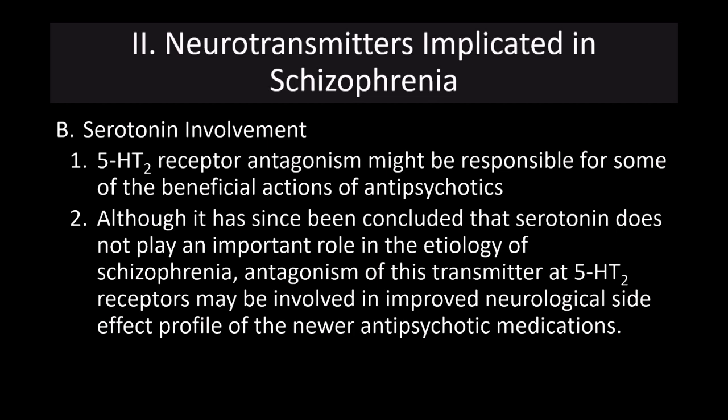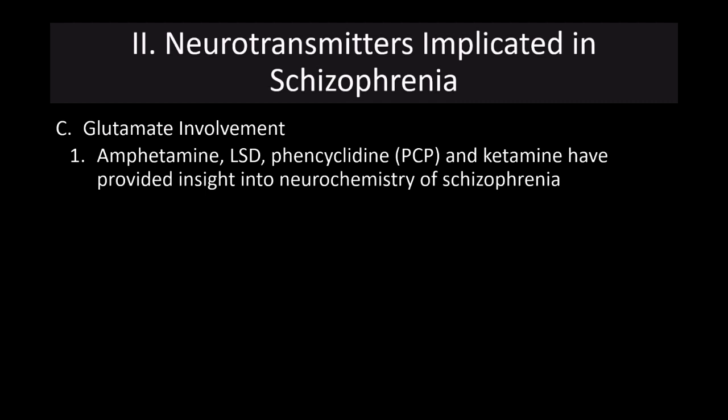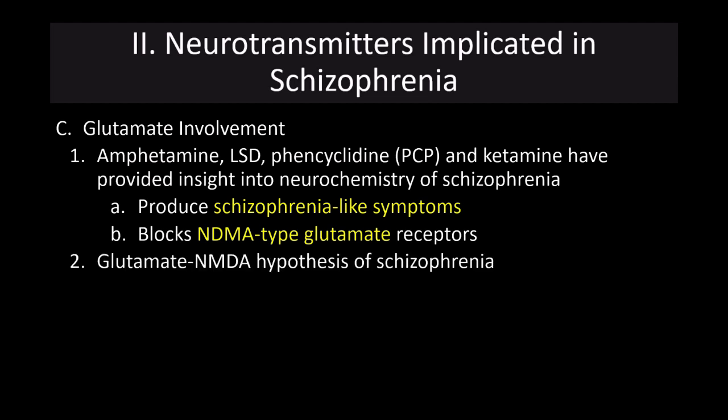We really are still trying to get a handle on exactly how this particular disorder comes about and exactly what's involved in the brain. There's clearly pretty good evidence for glutamate involvement in this particular disorder. Amphetamines, LSD, PCP, and ketamine have provided some insight into the neurochemistry of schizophrenia because they can produce schizophrenia-like symptoms. In particular, PCP and ketamine can provide some of those classic schizophrenia-like symptoms. And we know these drugs block the NMDA-type glutamate receptors. And so there's a belief that this receptor is also involved in this.